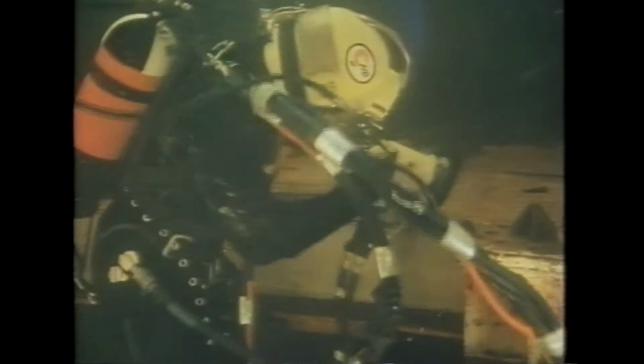A cylinder which would provide enough for 1 hour's breathing at atmospheric pressure will only last 10 minutes at 50 meters depth. And 50 meters is as deep as one can go breathing air, for there are serious problems associated with breathing air under pressure.